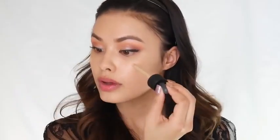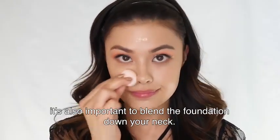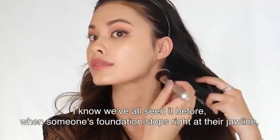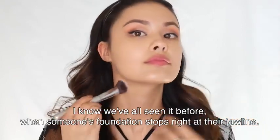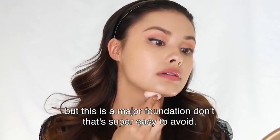While you're building up and blending the foundation to your personal liking, it's also important to blend the foundation down your neck. I know we've all seen it before when someone's foundation stops right at their jawline, but this is a major foundation don't that's super easy to avoid.